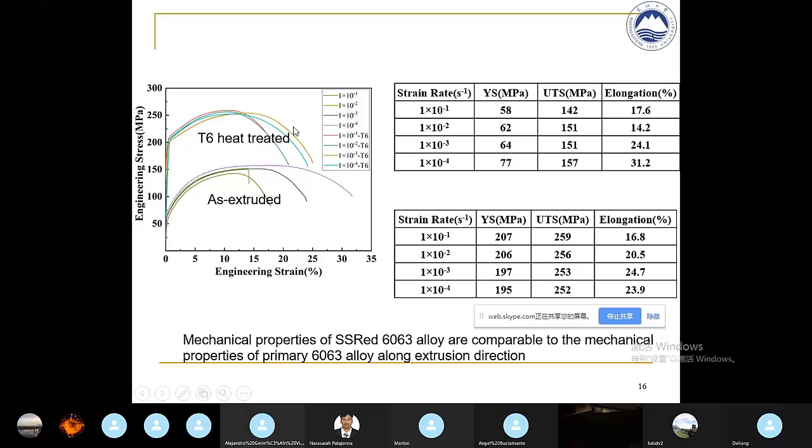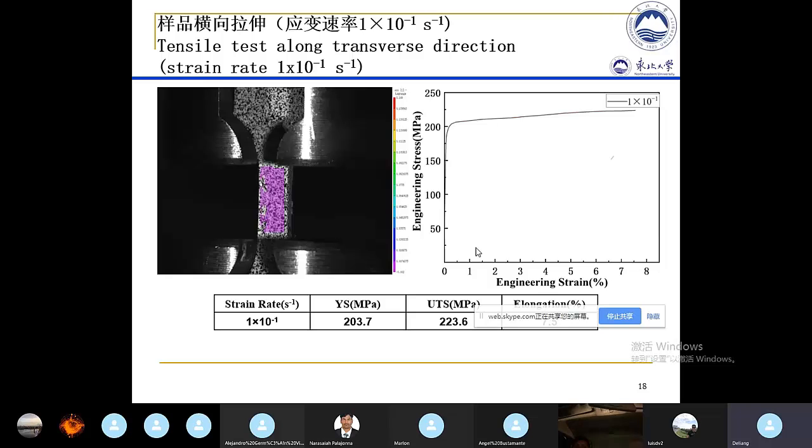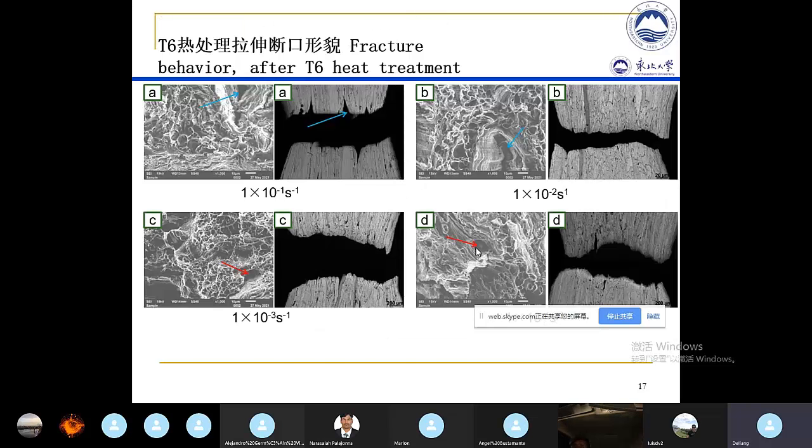But overall, the ductility of the material is still quite good, both before the heat treatment and after the heat treatment. This shows the fracture behavior after the T6 heat treatment. It's still fairly ductile, and of course we can see the lamination of the boundary. But with the lower strain rate, it's less.